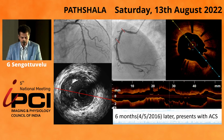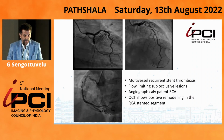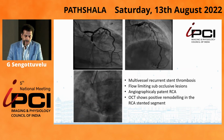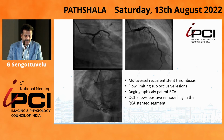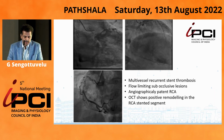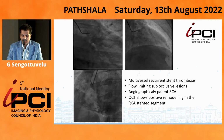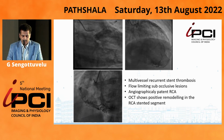That was in May. So I did an angiogram, and this is the finding in the angiogram. So she has thrombotic lesions in the LAD, multiple thrombotic lesions in the LAD, in the circumflex, but the RCA is flowing well. Although I know that RCA also has a malapposed stent. And angiographically RCA is patent. So how do we go about now?